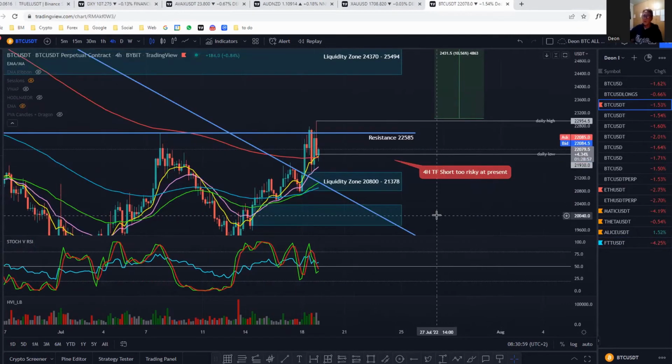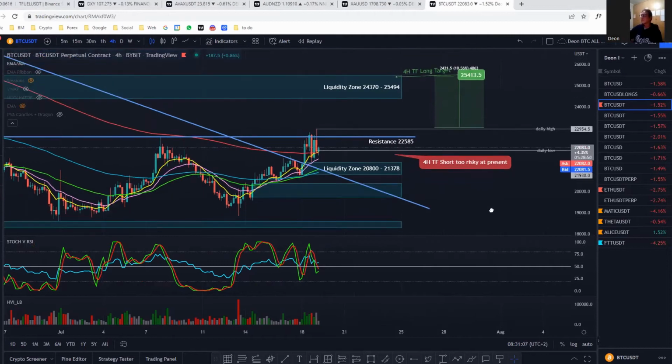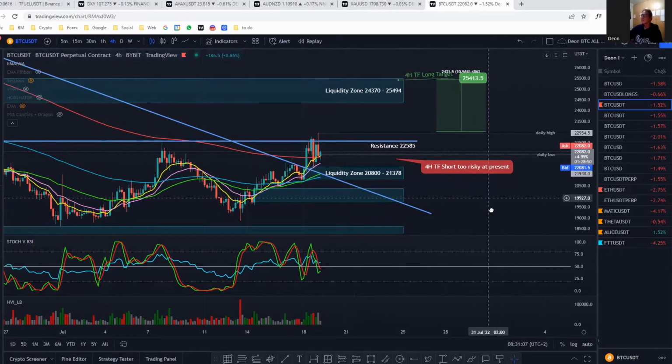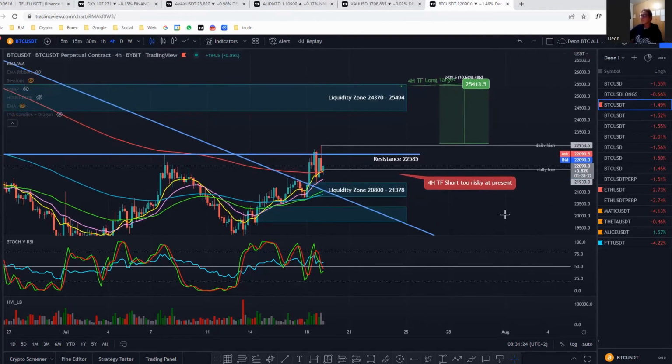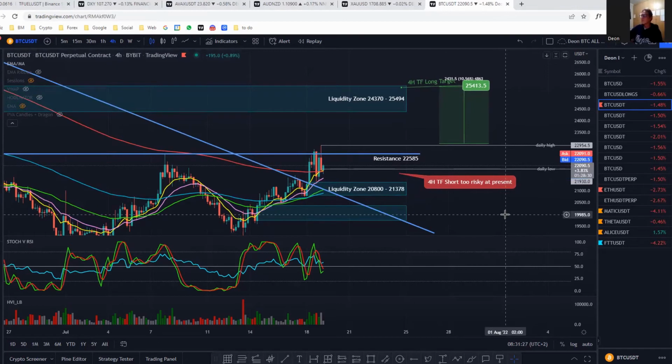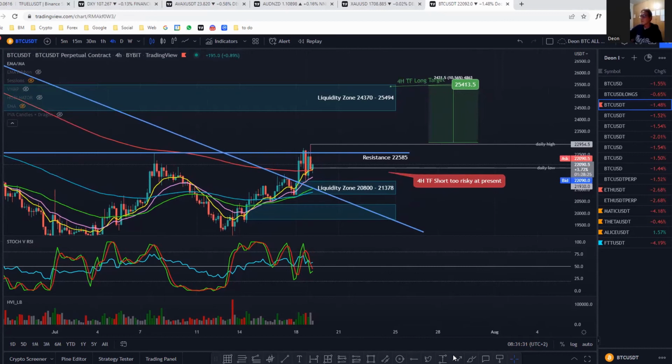Okay, so you have this liquidity zone there at the top of your screen, and I wanted to understand from you, let's say Bitcoin pulls back to maybe the $21,000 range, and I enter a long trade. Should I put my take profit at the 24,370 level, or should I go for 25,494 at the top of the liquidity zone? Or how do you work that liquidity zone?